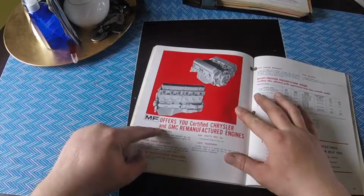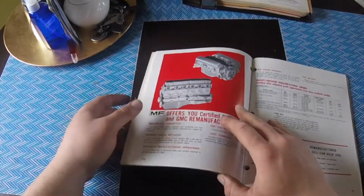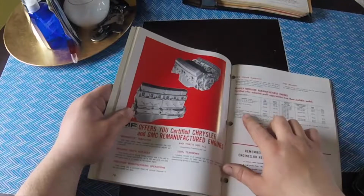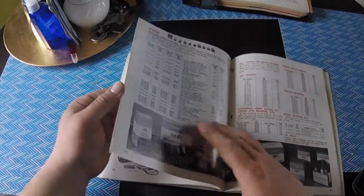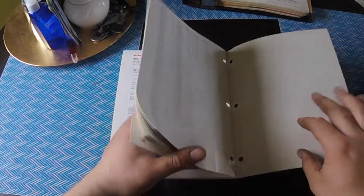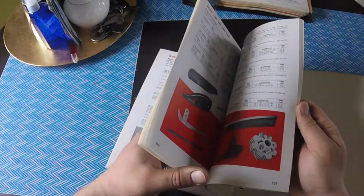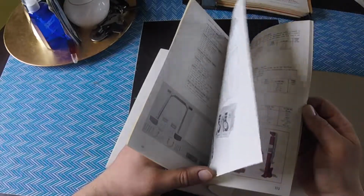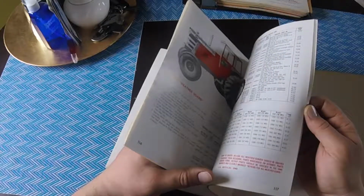MF offers you certified Chrysler and GM remanufactured engines. So I see a straight 6 and a V8. I don't know my engines that well to tell you what they are, but I thought that was cool. Bearings and whatnot. Gauges. Disc blades. Backhoe parts, aid-line parts, roll bars, jacks, electric fuel pumps, pins and clips.